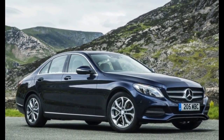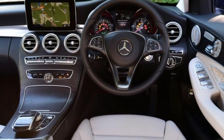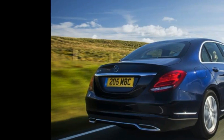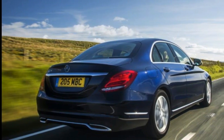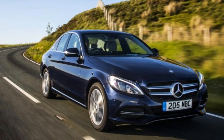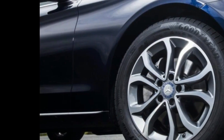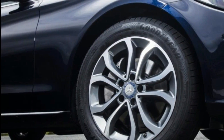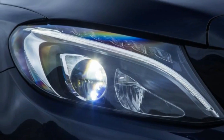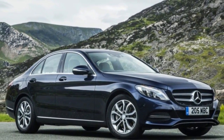Practicality isn't hindered by the addition of the 4MATIC system, and boot space remains at 480 litres. Fuel economy takes a hit, though, with combined consumption dipping from a quoted 70.6 miles per gallon in the rear drive car to 61.4 miles per gallon in our four-wheel drive model. CO2 emissions rocket from 103 grams/km to 122 grams/km, causing a £90 jump in annual tax from £20 to £110.